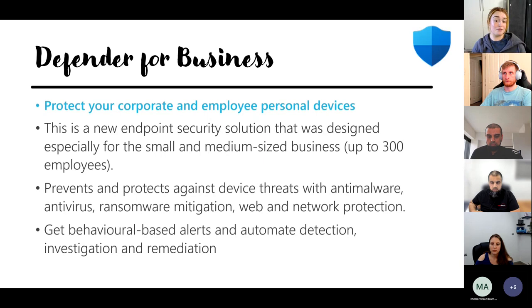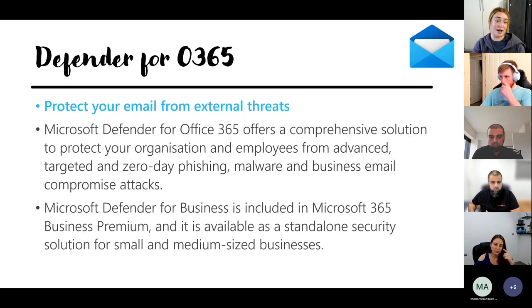And then moving on from that is your Defender for Office 365. So this protects your emails from external threats, and it offers a comprehensive solution to protect your organization and employees from advanced targeted and zero-day phishing, malware and business email compromise attacks. So Microsoft Defender for Business is included in Microsoft 365 Business Premium, but it is also available as a standalone. So if you want to add that on to your Business Basic or your Business Standard, then you can do. And it just gives you that extra protection on your emails against external threats.